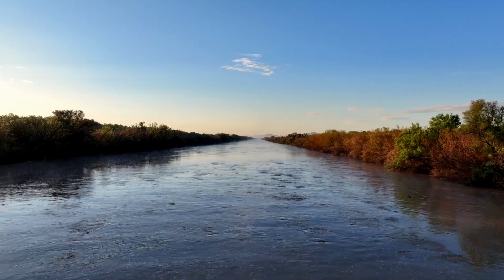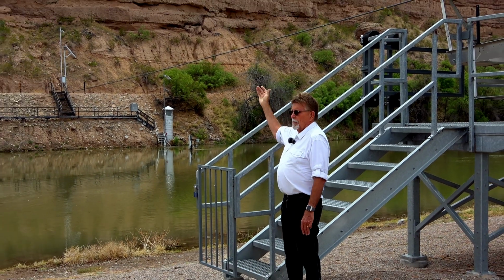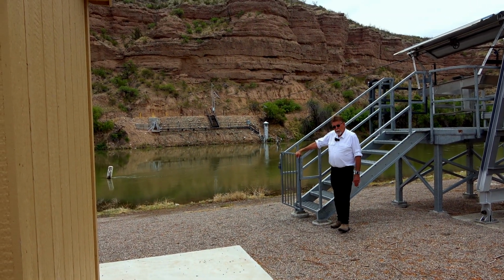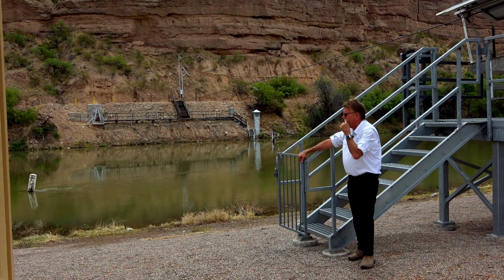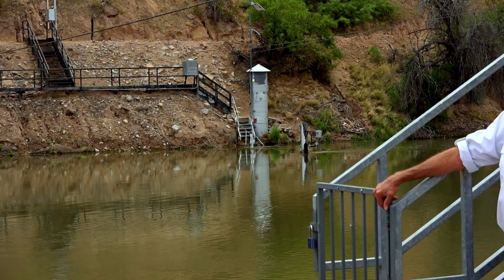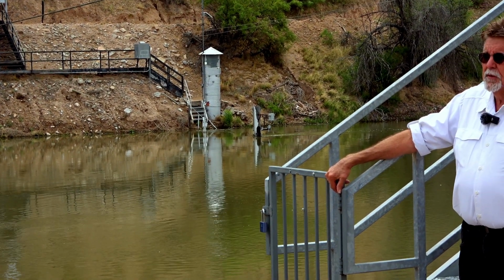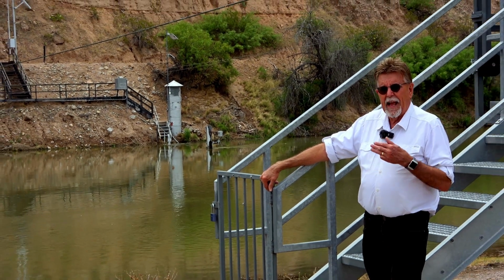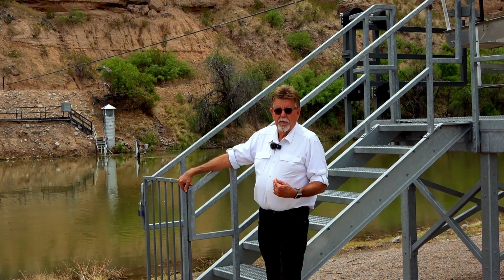Again, this station here, we have cableways that we come across and we measure the flow of water here. The volumetric hydrograph is located across in this little metal building. We also do technical instrumentation with sonograms and sonar, Doppler radar instruments, so we can get an accurate flow of the water going to the project.